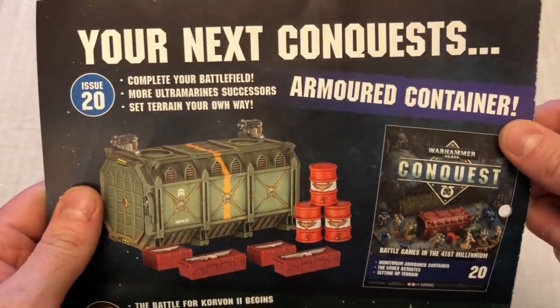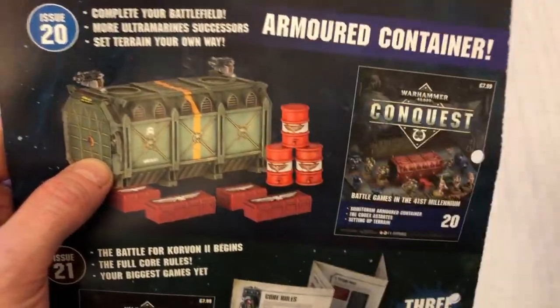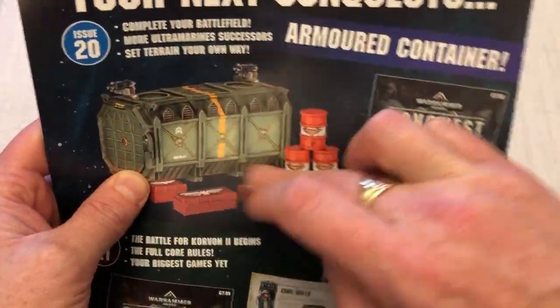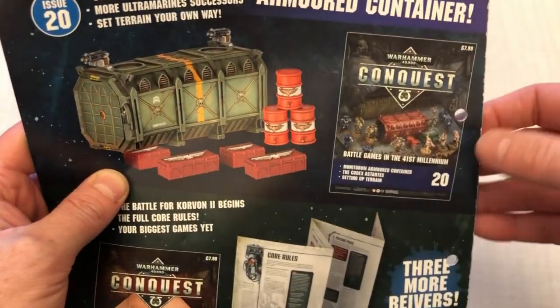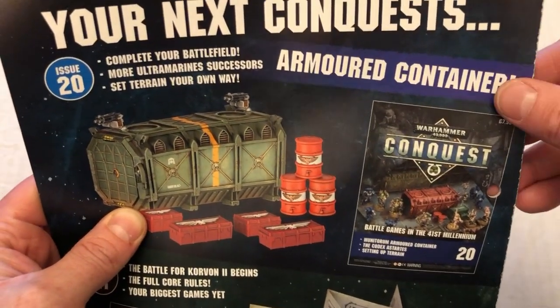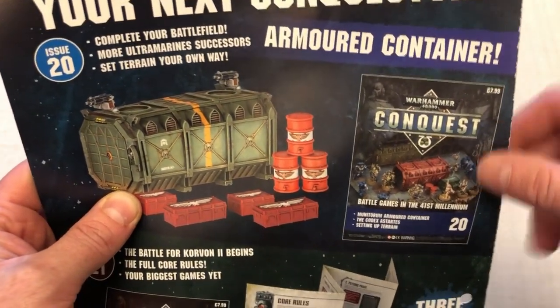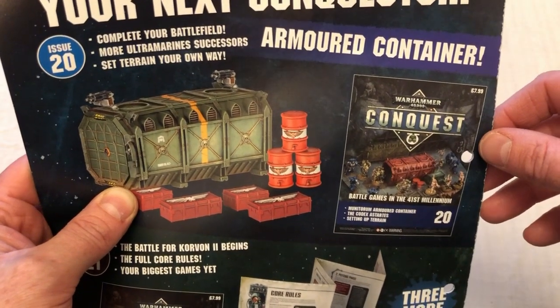And what is coming next? If we have a look, your next Conquest, issue 20, contains an armoured container, which makes perfect sense because we've already had 2, so 3 completes the set, because if you were to buy these in a store you get them in sets of 3, and it will complete the scenery that you need for your spaceship hangar, or spaceship cargo hold. And then obviously 21 we move on to a different environment. So that makes sense that's the issue that they're going to round out this first batch of 20.